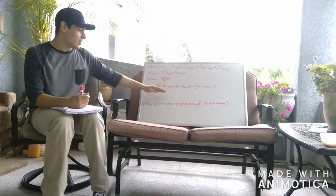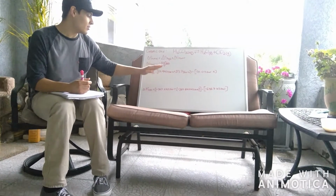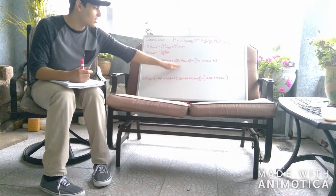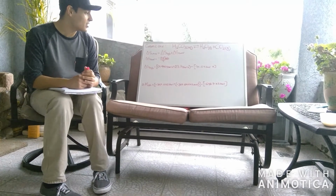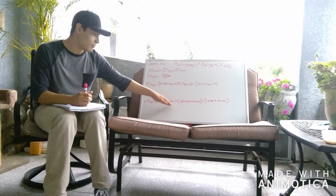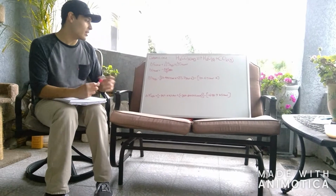And these right here, as I set up, is products minus reactants. So we have the entropy of the carbon dioxide plus the entropy of water subtracted by the entropy of carbonic acid. And as well as for enthalpy, which are expressed in kilojoules per mole. Later on, we will convert these in order to get like terms to make sure these add up.